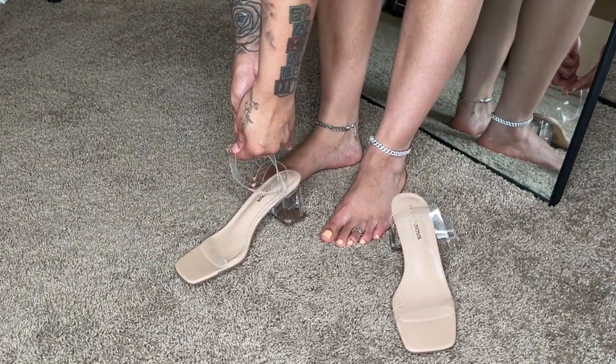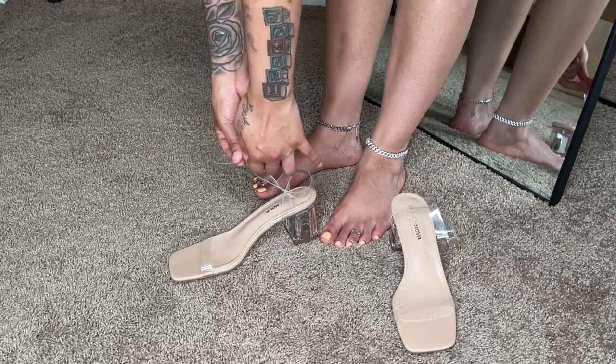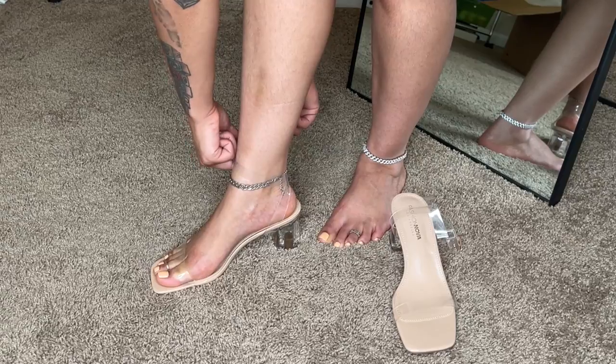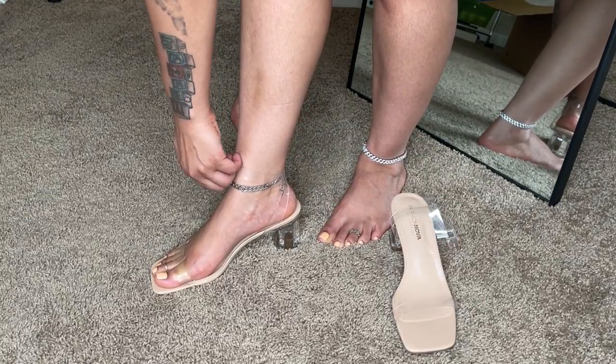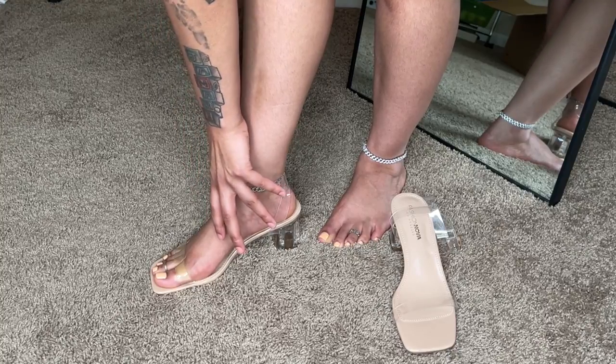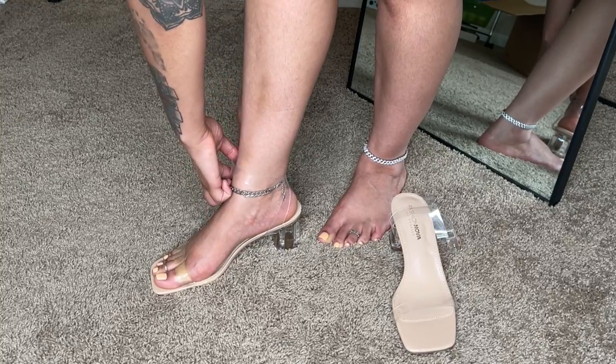Okay, so the next item are these Tipping the Glass mid heels in the color nude, size 8.5. I thought these were really cute, and I knew they were going to be really comfortable because the heel isn't that big.